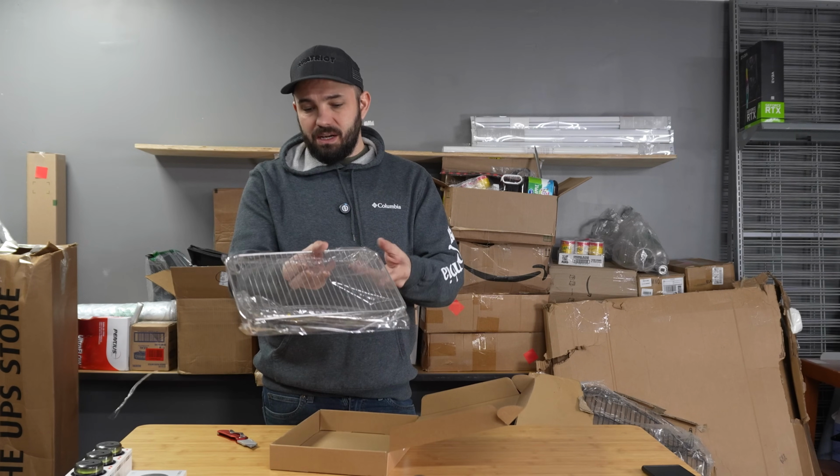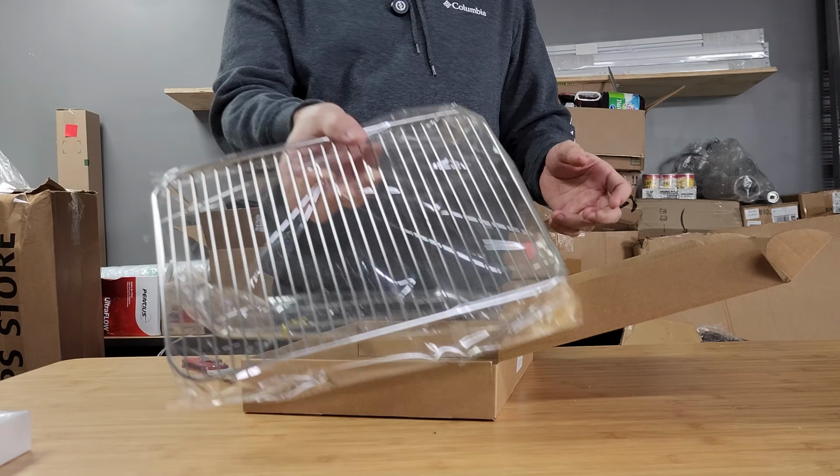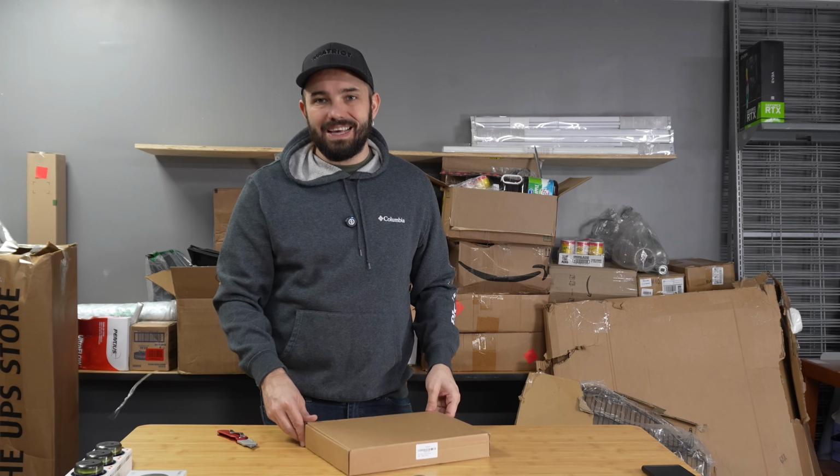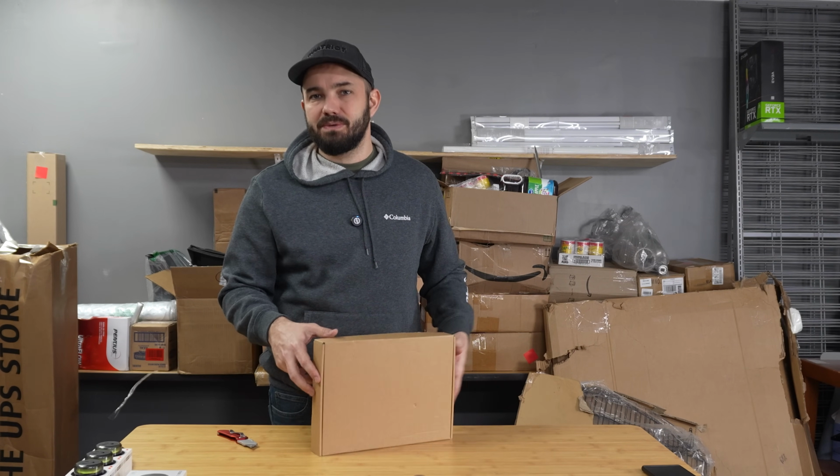All right, then we have some kind of little cooker rack with some mini tongs. Interesting. I would say that that's, don't even need to look that one up. That's probably about 5 to 10 bucks brand new.